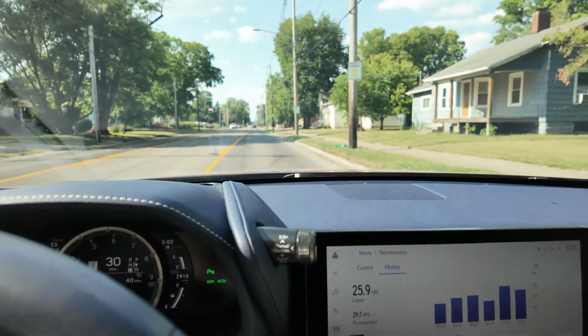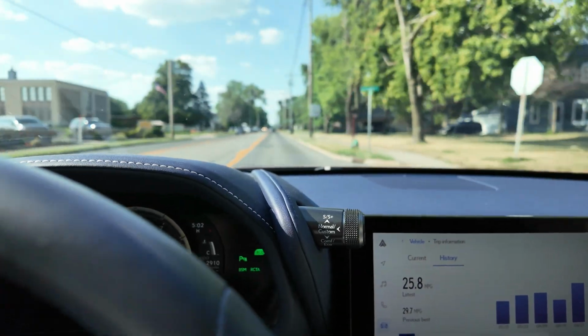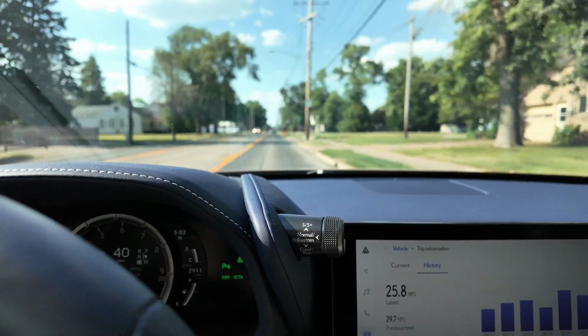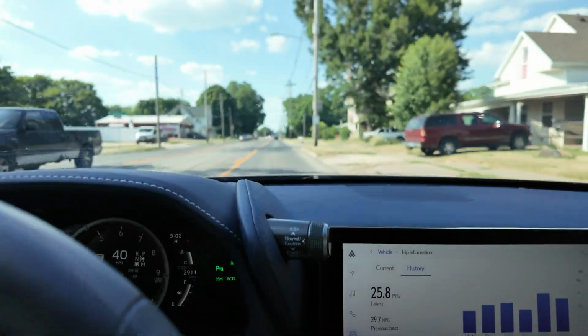So we're going to make a loop through town and see if it goes down any. But we look like we're going to be sitting right at the top of that highway mile per gallon mark instead of the average. But we'll go through this town, and I'll let you know as soon as we get done.